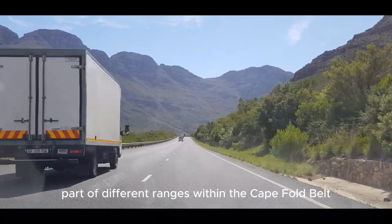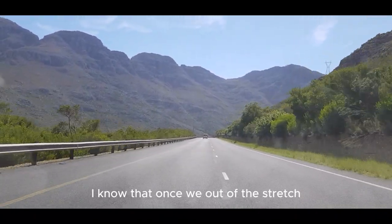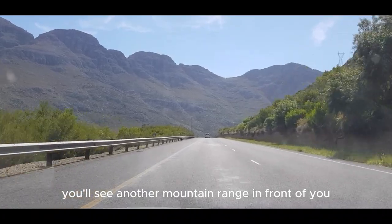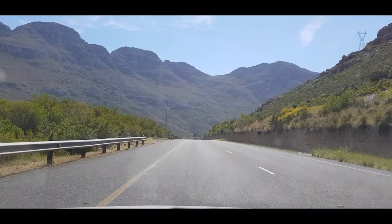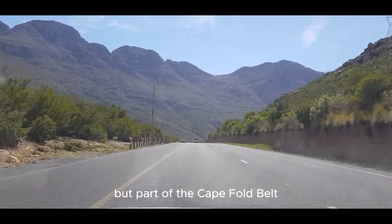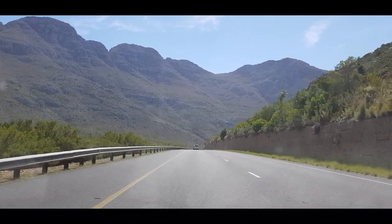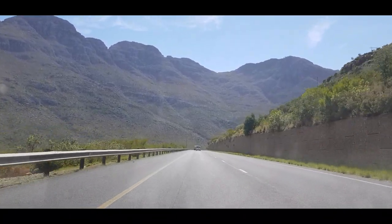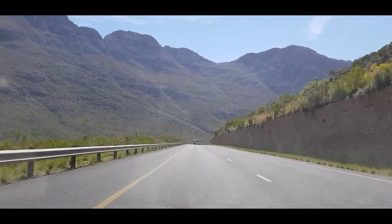There are a lot of different ranges within the Cape Fold Belt. I know that once we're out of this stretch, we'll see another mountain range in front of us on the other side of Worcester, which is a different mountain range, but part of the Cape Fold Belt. I'll check a bit and put it as a subtitle.